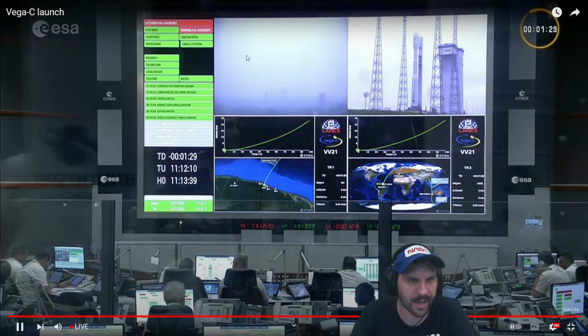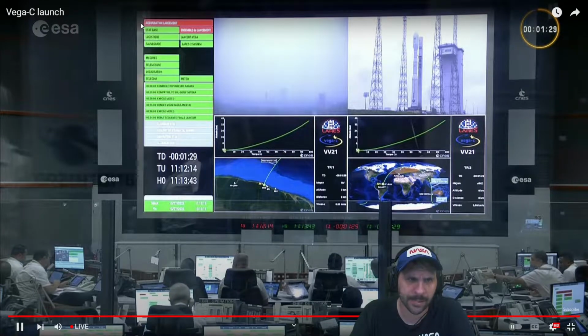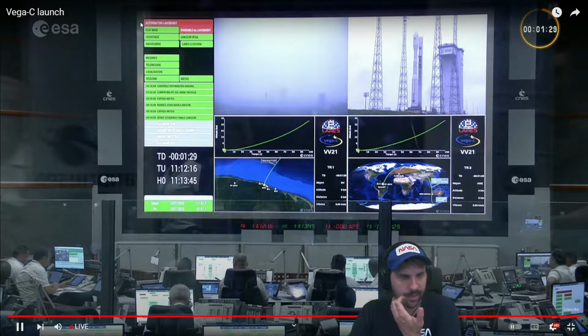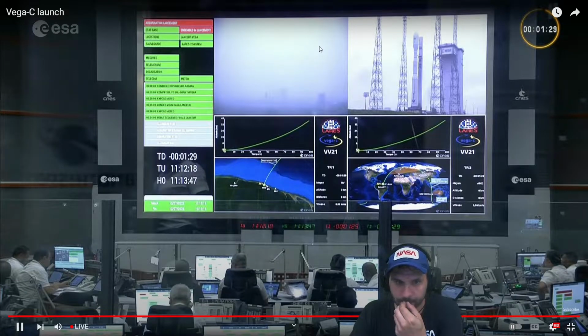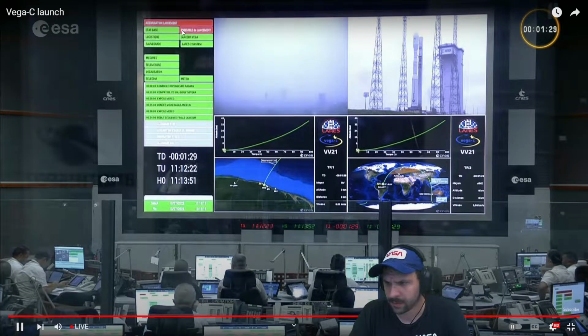There's a hold. What's red? We have a hold on the screen. The computer's held it. So that red will probably mean that we'll not see the launch for a bit.